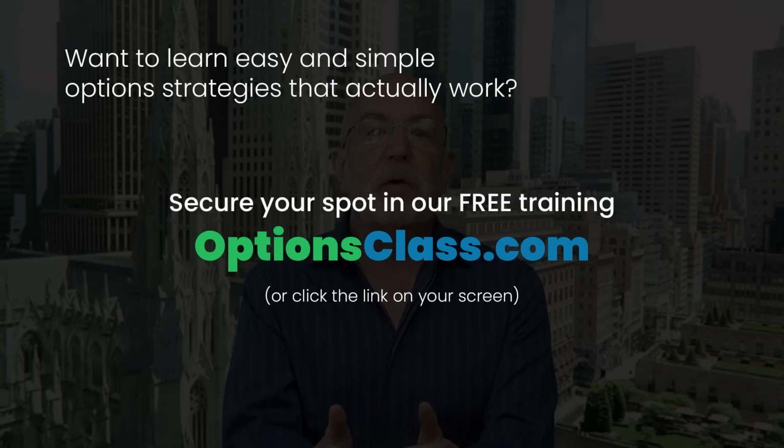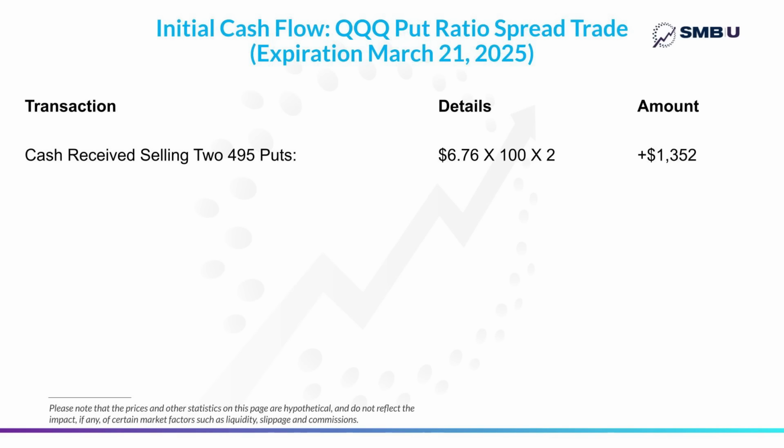It's important to focus on the cash flow of this trade because it has important implications, as you'll understand a little bit later. And so starting with the 2 puts we sold at the 495 strike, those were sold for a price of $6.76. But remember, each put option represents rights related to 100 shares of stock. So you multiply that by 100. And you sold 2 of them. So you multiply it all together, you end up with cash flow of $1,352 for selling those puts.